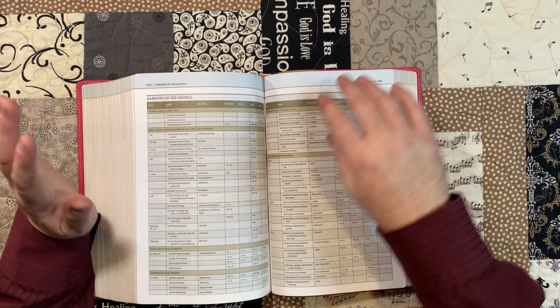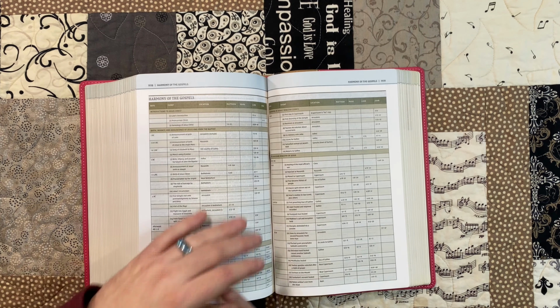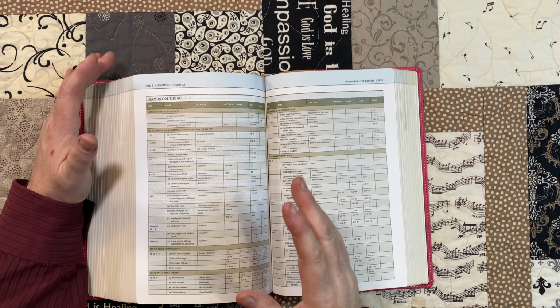All in all, highly impressive. And you get back to sections that I actually like to see with the harmony of the Gospels, where they're showing the event, what's the location, and where they actually coincide with each of the sections of the New Testament.